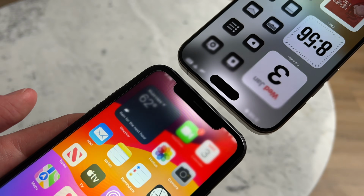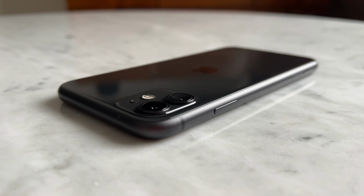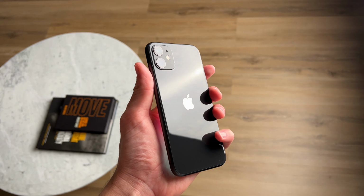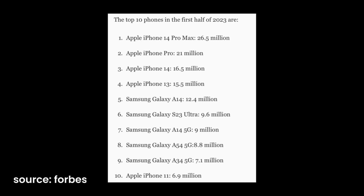We'll compare specs, features, and if you're an iPhone 11 user, whether I think you should upgrade or not. It's been over 4 years since the iPhone 11 came out. And fun fact about the iPhone 11, somehow in the first half of 2023, it finished number 10 in the top 10 smartphones for global sales.